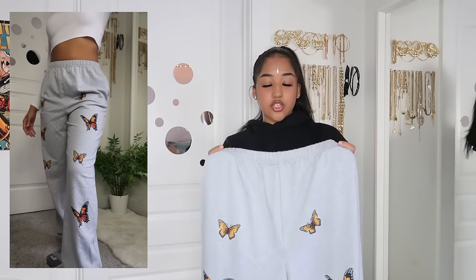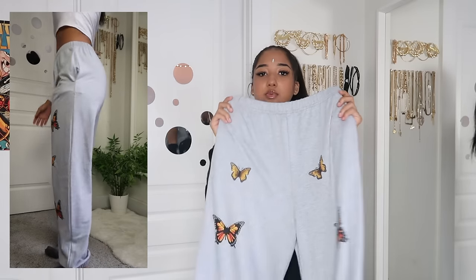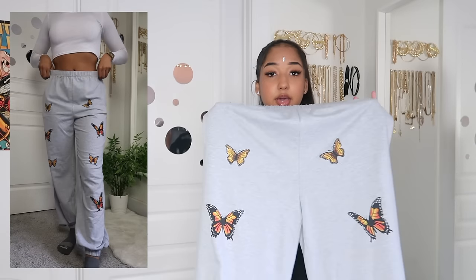I got these in a size large, so they're really baggy on me. And they're honestly just a good pair of regular gray sweats with some flair to it. So if you're interested in these, they are from YESSTYLE, and I will link them down below, of course.